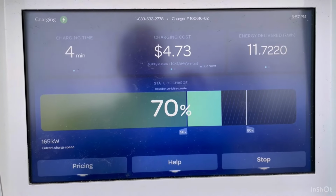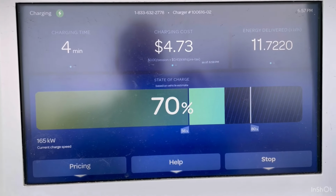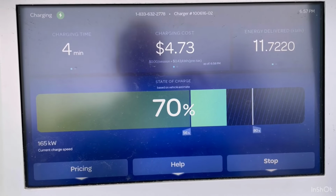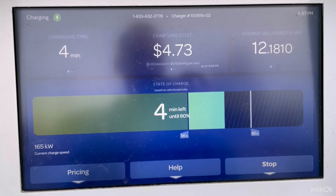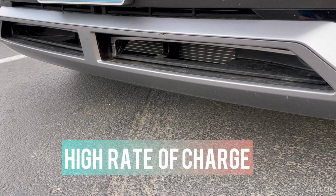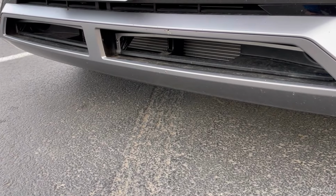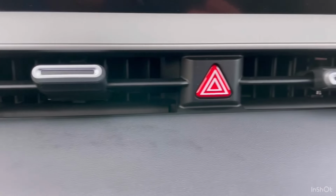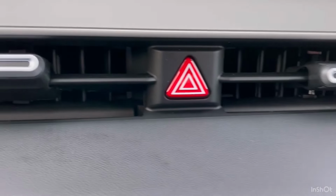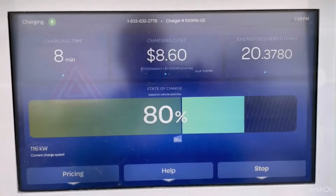Okay, it's taken us 4 minutes to get from 56% to 70, and we're still pulling 165 kilowatts at 70%. That's pretty impressive. The car is actively cooling the pack because of the high state of charge, and it's got the front air dam open. Here inside the car, you can hear the sound of the battery cooling going on behind the dash.